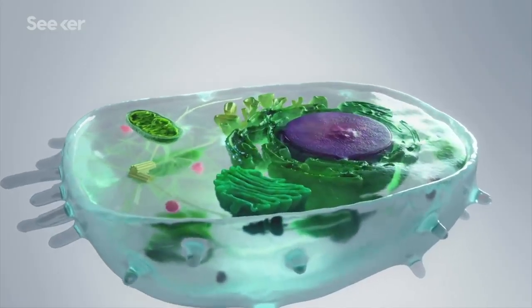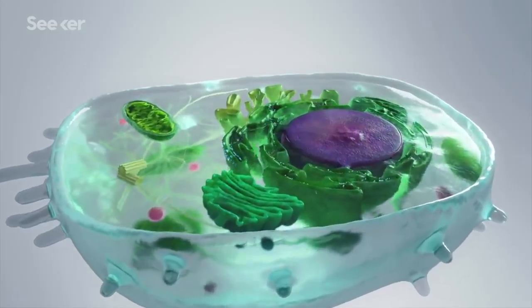Some of our nuclear DNA makes proteins for the mitochondria, then ships them out for it to use. But the mitochondria also has its own DNA, separate from the DNA in your cell's nucleus. Plus, it has the cellular machinery to make new mitochondrial proteins, again, separate from the rest of your cell.